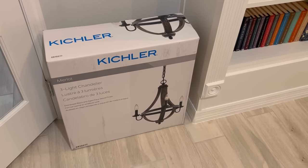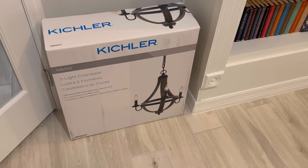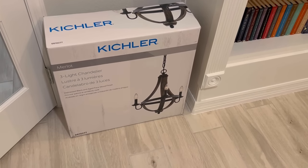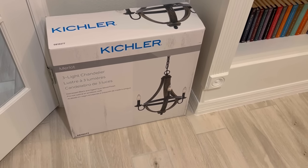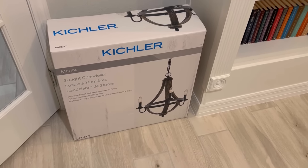And then the only other thing I have to show you is pretty exciting. I don't know how this is gonna look. I really don't. My husband saw it and he said it looked like a chandelier in Winterfell in Game of Thrones, which I was like, perfect.